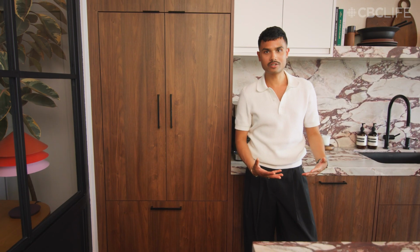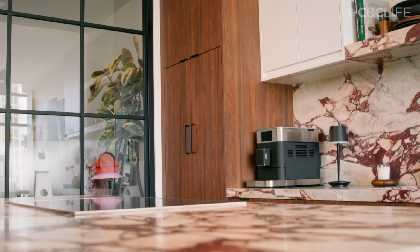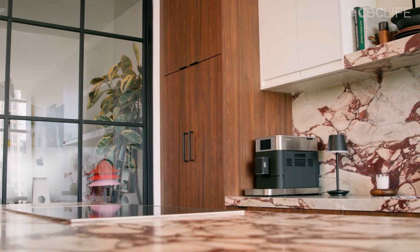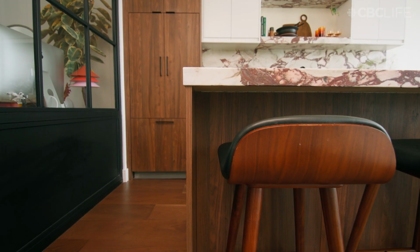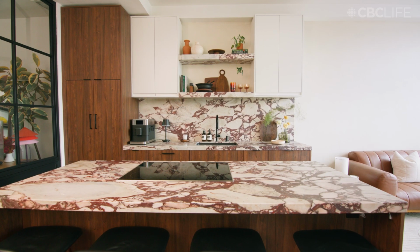Because I really wanted the stone to be the star of the show, I made sure that my appliances were panel ready. I opted for millwork that covered all of the appliances. So this right here is my fridge. I also have my dishwasher that's panel ready. This way your focus is not really on the appliance, but it is on the entire kitchen as a whole.